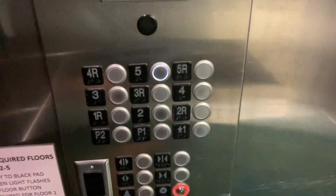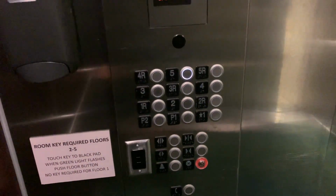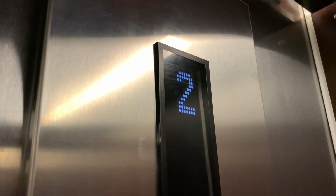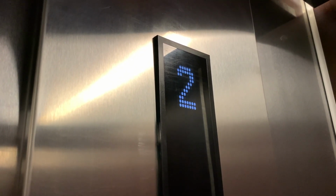That door is kind of slow. Oh. Yeah, it is open. That's kind of weird. All right, here we are up at 5. Want to see if we can catch the other elevator.